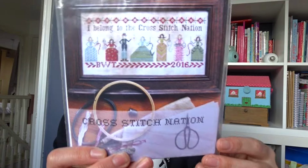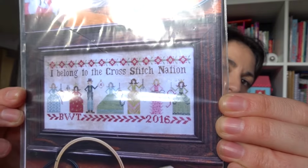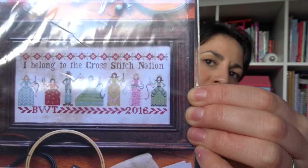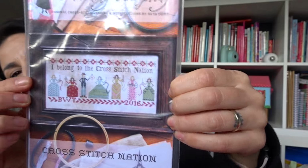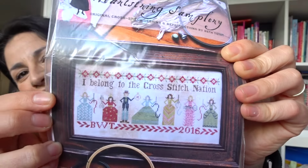So, there we go. Oh, I've taken my things right down. Anyway, my first one is Heartstring Samplery Cross Stitch Nation. Which is that one? It says, I belong to a cross stitch nation. Trying to read that back to front isn't the best. It's an inner light. So there's that one. That one actually was only £5 for that full chart. And it's massive. So it's definitely worth it.